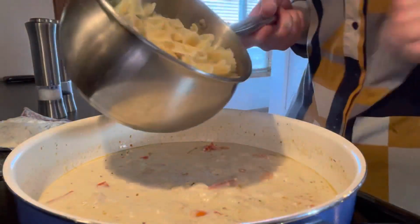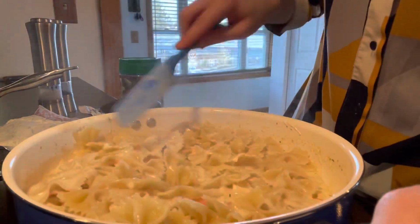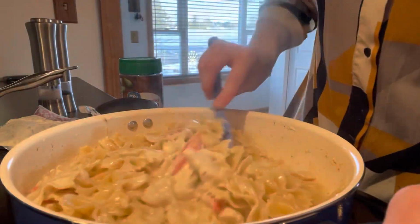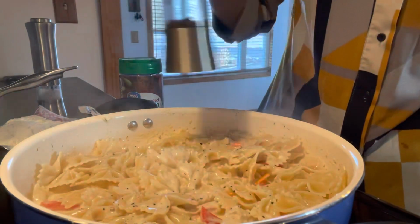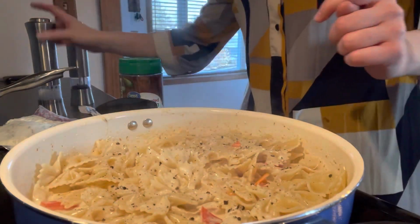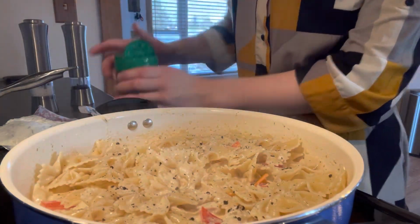Then you're just going to add in your pasta. Salt and pepper. And Parmesan cheese.